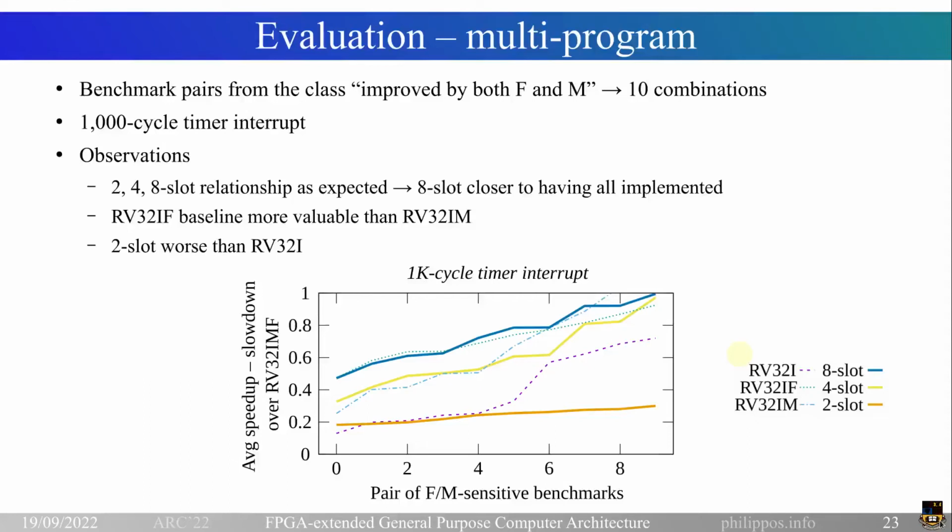As we can observe, the 8-slot performs better than the 4-slot and the 4-slot performs better than the 2-slot disambiguator, which is expected. Using these pairs, the F extension seems more valuable than the multiplication extension. Notice how the 2-slot is worse than having no reconfiguration at all, because it increases the slot misses dramatically.